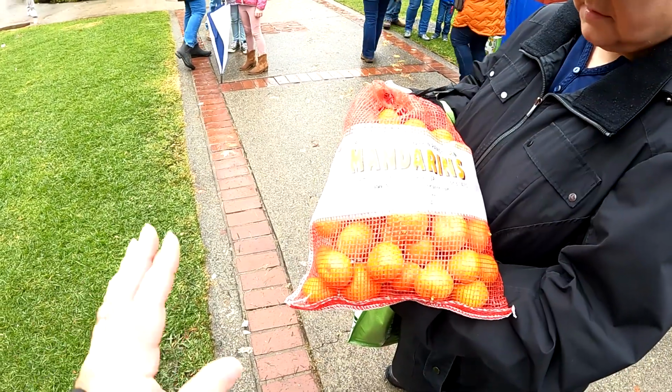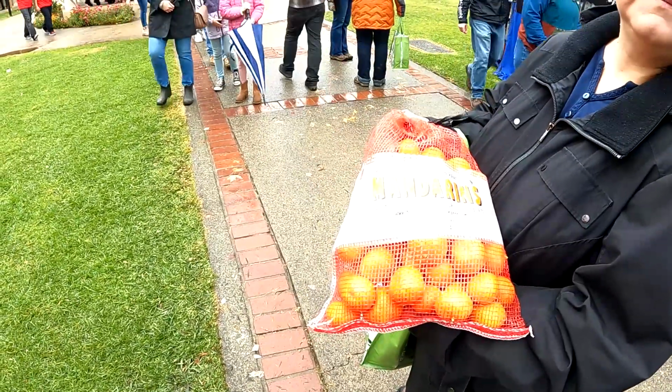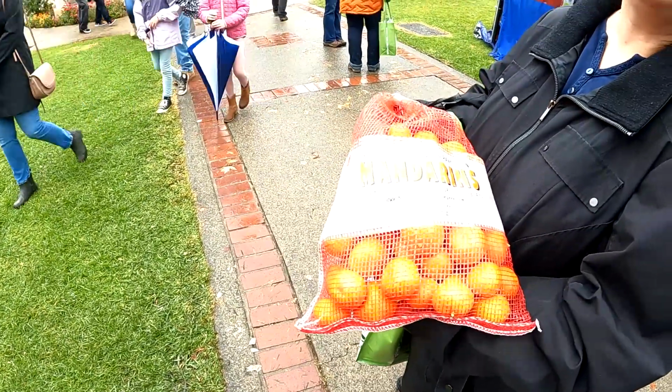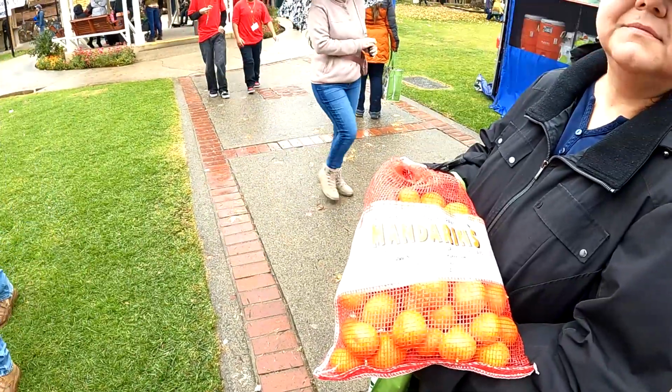So we did end up picking up some mandarins from the Newcastle Mandarin Ranch. It's one of the ones we normally do. They look like they might be a little smaller this year, I guess because of the weather this year. We had the warm weather.